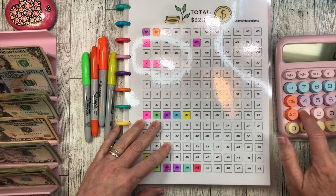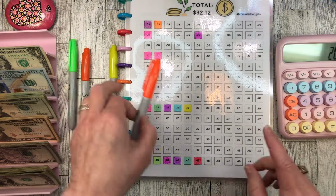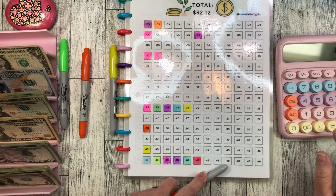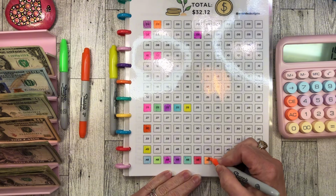So we have 201. So let's see what we've got here. Let's just stay on this page so I don't have to flip all over the place. Let's take away 48 cents. And that's $1.53. So let's color in one of these.